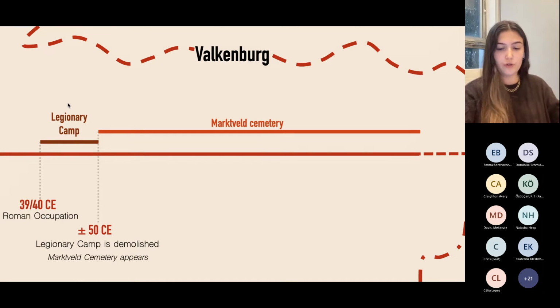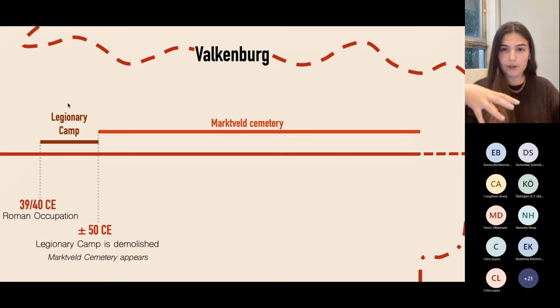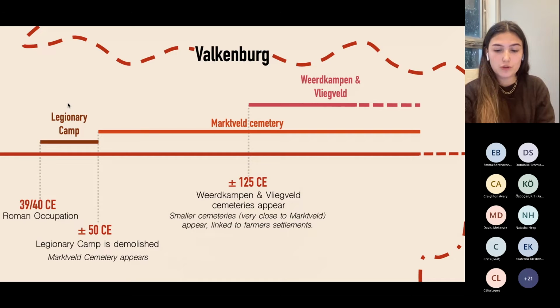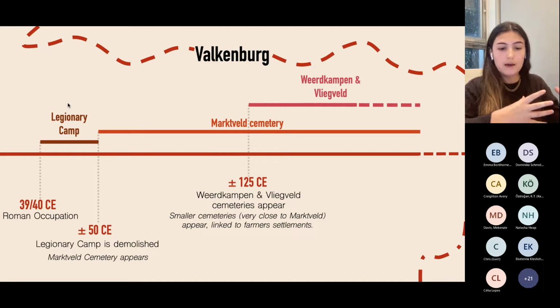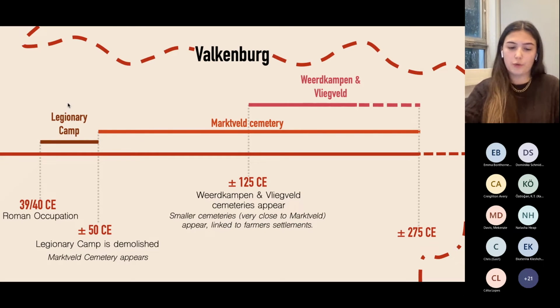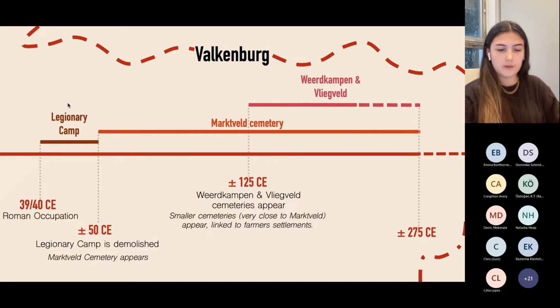So after demolition of the legionary fortress, the biggest cemetery, Valkenburg Marktveld, appears between 50 and 70. This is a cemetery where about 700 individuals were buried. However, in the first quarter of the 2nd century, two smaller cemeteries located very close to the big cemetery appeared. In both of the cemeteries, Weerdkamp and Vliegveld, around 15 cremated individuals were found. Those two smaller cemeteries were linked to smaller farmer settlements in Valkenburg. All of the cemeteries are in use until the late 3rd century. There is, however, evidence for people living in Valkenburg in the 4th century as well.